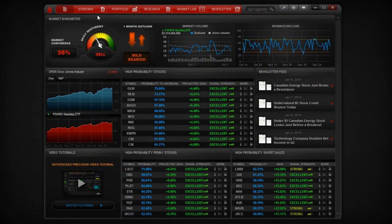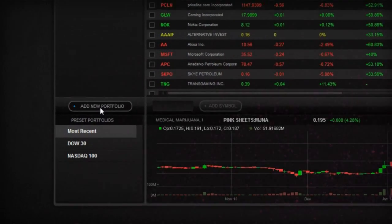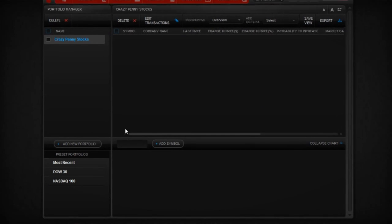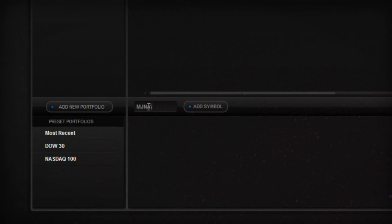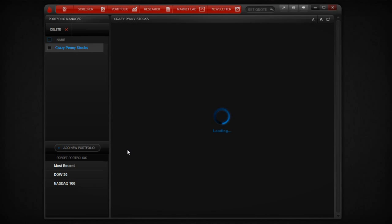Neither of the stocks I like are making a buy signal, but now that I've researched them, I want to watch them and wait for the perfect time. How do I track them with your software? Easy. Click the Portfolio tab, click the Add New Portfolio button, make up a name for your watch list. For this one, I'll just call it Crazy Penny Stocks. Then just start adding the symbols you want with this box. Got it. I have them on my radar. Now I can wait for the perfect time.